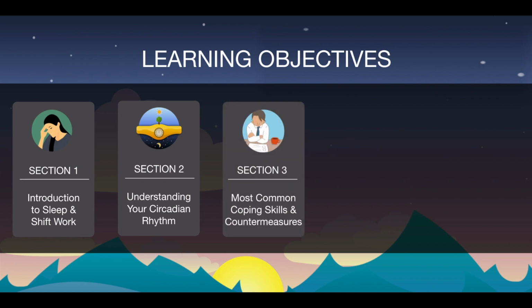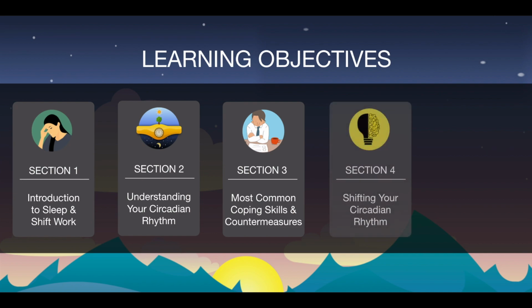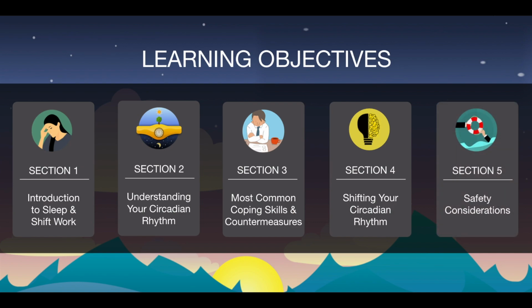In Section 3, we will review the most common coping skills or countermeasures used by shift workers to get through the night shift and sleep during the day. In Section 4, you will learn step by step how to shift your circadian rhythm for the night shift, what to do on your days off, and how to adjust back to working days. In Section 5, you will learn how to stay safe while working shifts. This is an education program and not considered a form of treatment. So we have also included a list of questions to print and discuss with your family doctor to create a plan that is right for you. These steps will ultimately help you to sleep better, work better, and live better.